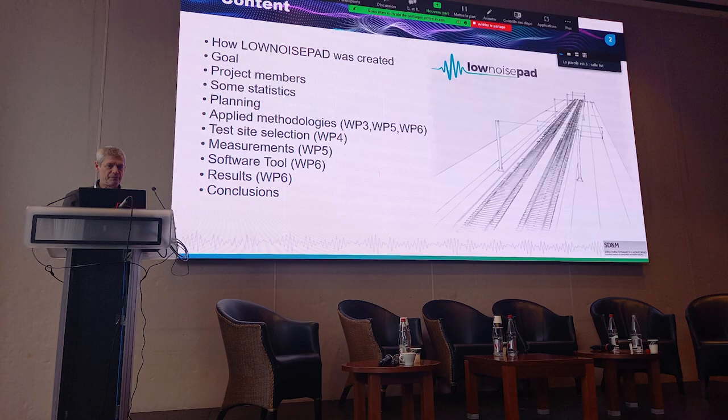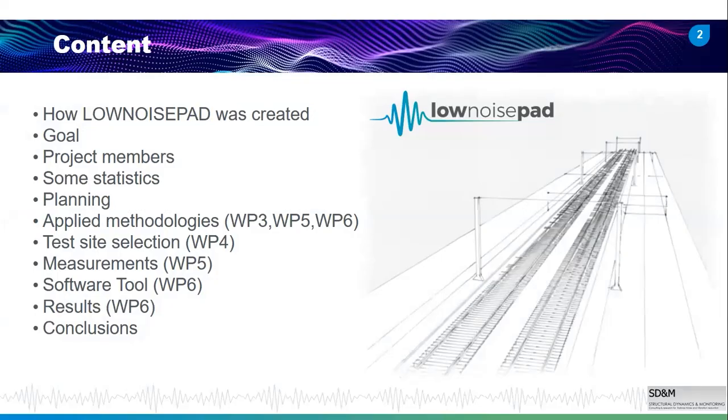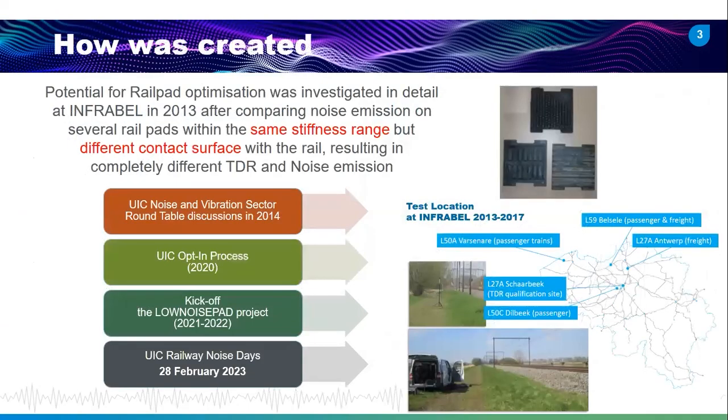So I have as content of my presentation, as you see, how the project was created and started, the goal of the project, who is in the project, some statistics, the planning, and then some details about the methodologies we used. And at the very end, already some condensed results. I cannot go in all details about results, but still I have made one slide with an overview of the results.